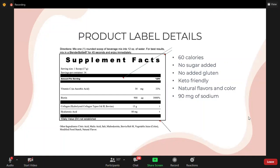I think as far as the amount of water to mix with it, that's really personal preference. I mean, it says 12 ounces. That's probably a good middle ground, but some might prefer less and some might prefer more. That really doesn't matter. That's just personal preference.